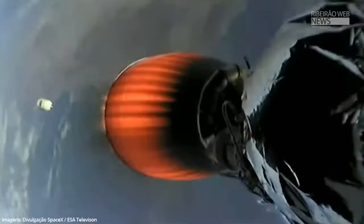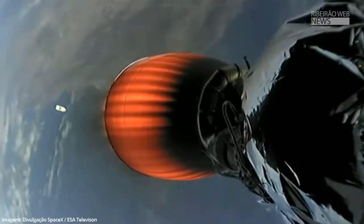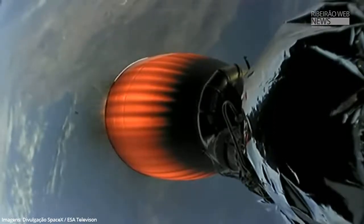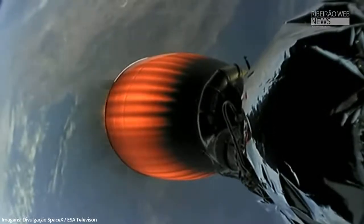Fairing separation confirmed. And there goes the fairing. That is Sentinel-6, Michael Freilich on your screen. That is the satellite that has been exposed now because the fairings have been jettisoned and separated, and you just saw it tumbling away. Some beautiful shots on the way to orbit.